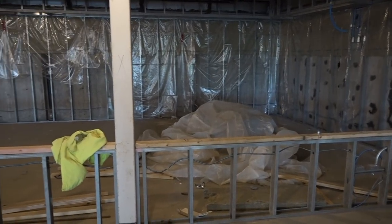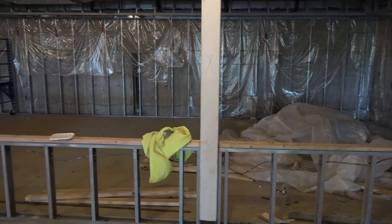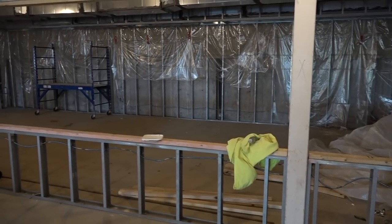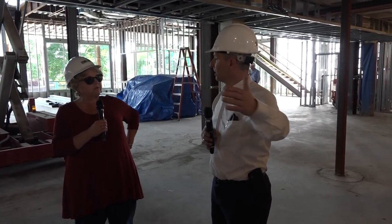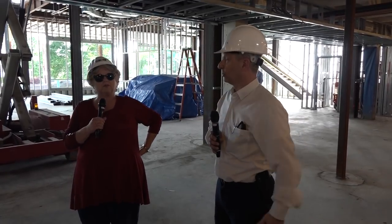Is it a railing or is it just wall? That's going to be glass. Glass above and below? Yes, and below will be wall, but the glass will all be across. So it's soundproof, but still extremely visible, right, for the children that are in there.